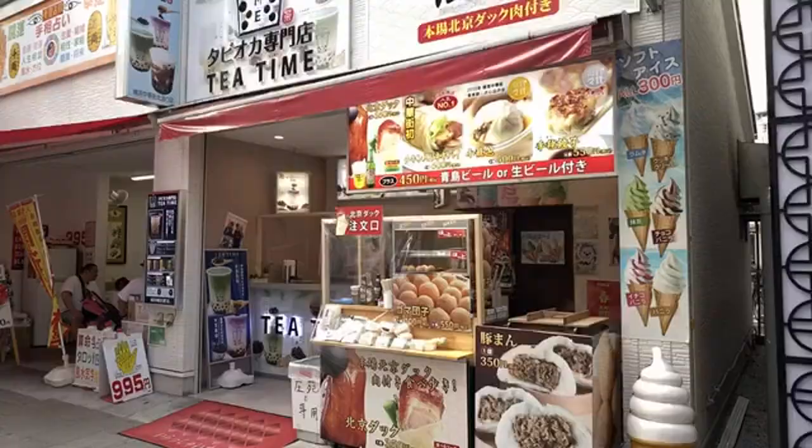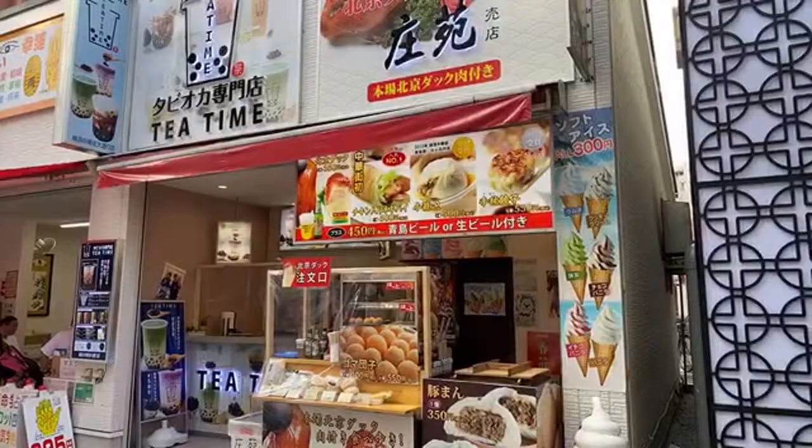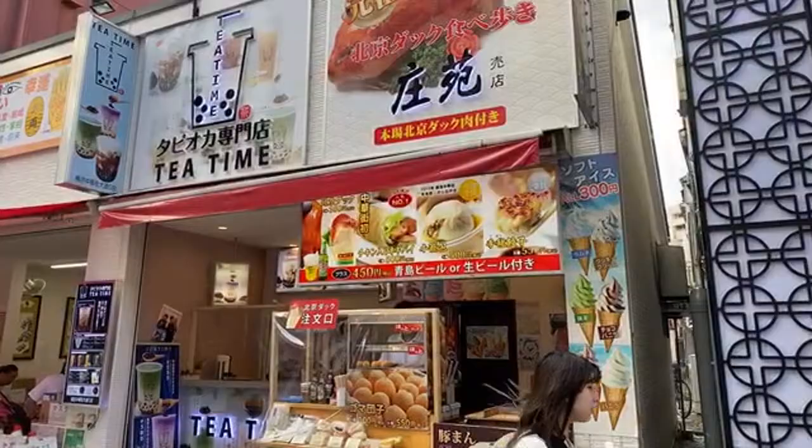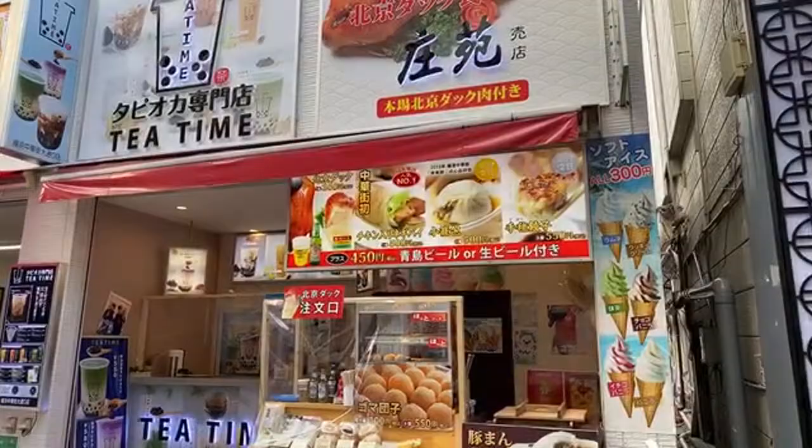Check it out. Oh, wait. Check that out up here. We have a chicken iri negi pie. Chicken and negi pie. That's very popular in Taiwan. All right, let's try that. Shall we try a chicken iri negi pie? All right, let's try that.